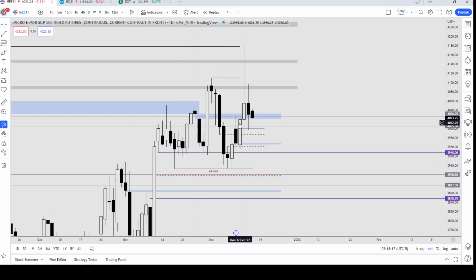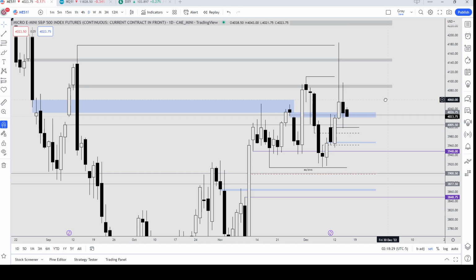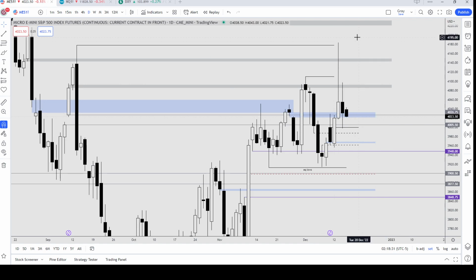But then again, if this order block is able to hold likewise as yesterday, and this daily gap over here holds as well, then maybe we can look for some upside targets, but it's not looking good.